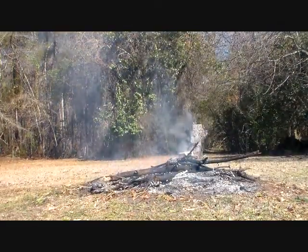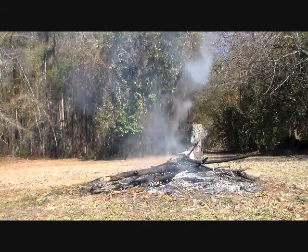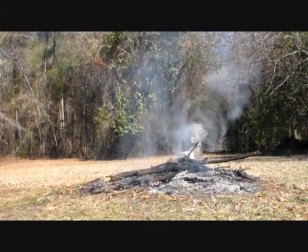This is now a useful fire. Now I think it'll combust anything I put on it. So we're going to try piling on and see what we do.